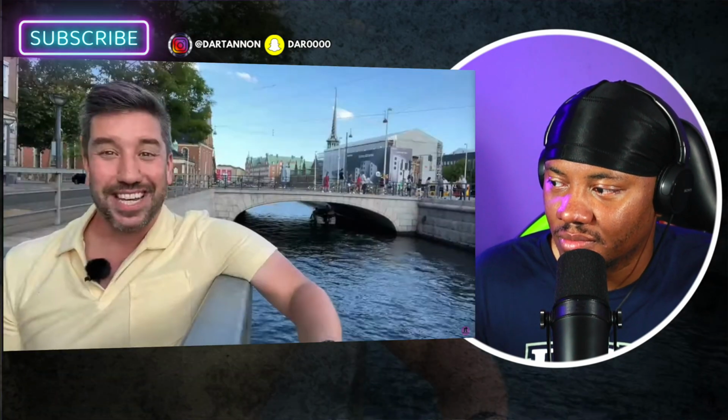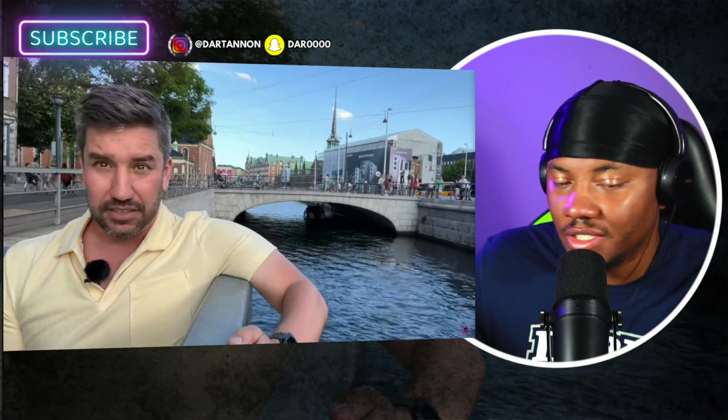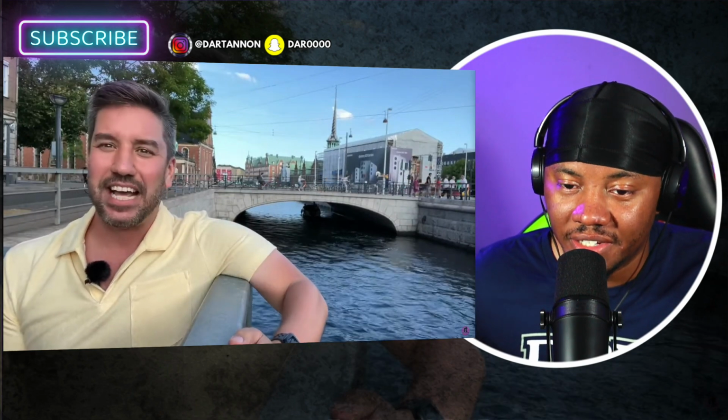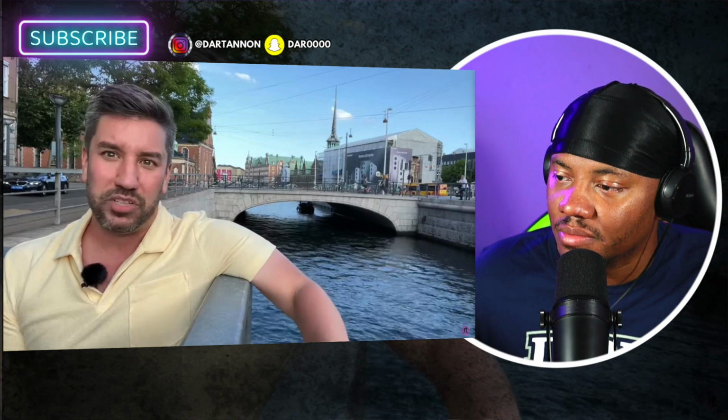Okay, the canal boat is finished. That was 109 kroner, or $16. So I can already see that this is definitely getting its money's worth to the cost of the Copenhagen Card, and I've still got a lot more time left.